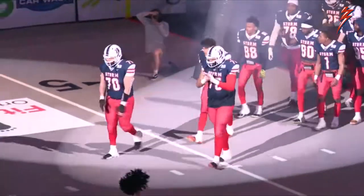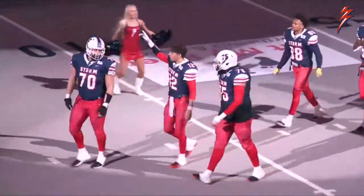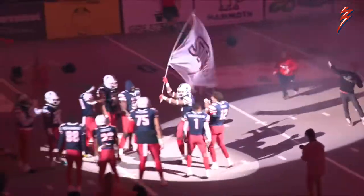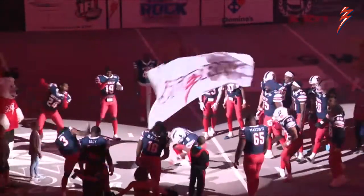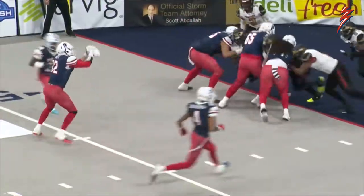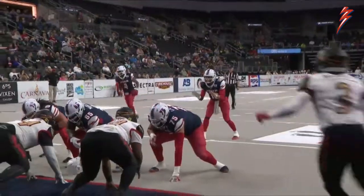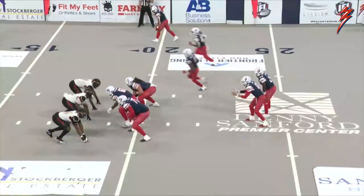Head coach Curtis Riggs got the unfortunate news that middle linebacker Marquise Hendricks and starting quarterback Dalton Sneed would both be listed as out for this Friday night game inside the Premier Center, meaning it was next man up for the Storm as they looked to get a big win in front of their home crowd. Daniel Smith got the call at quarterback for the Storm on Friday night and put his team on the board early with this 1-yard touchdown run to give Sioux Falls the 7-0 advantage.